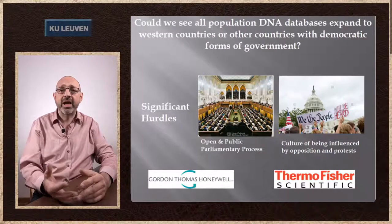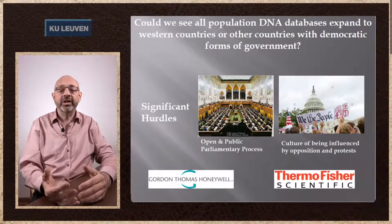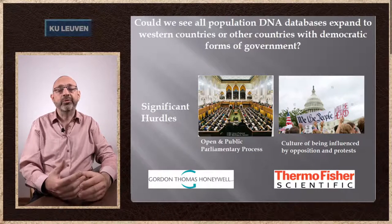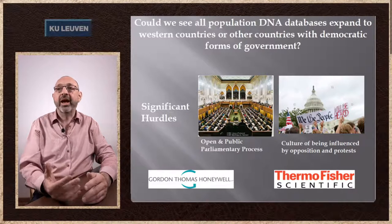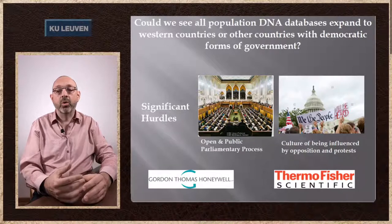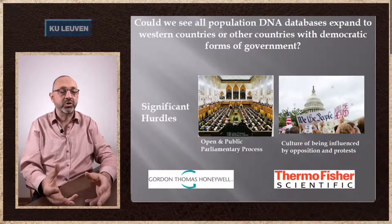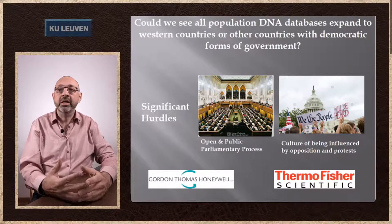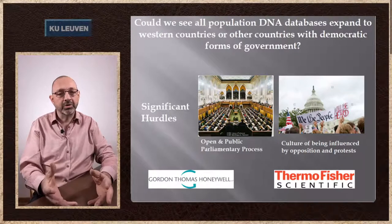And this slide, I didn't design it, it's taken over from a presentation from Gordon Thomas Honeywell, and it's actually asking what are the difficulties for having these universal DNA databases in more countries across the world. And they asked the question of whether we could see all population DNA databases expand to Western countries or other countries with democratic forms of government. And they noticed that there are some significant hurdles, such as the open and public parliamentary process or the culture of being influenced by opposition and protest, which is kind of disturbing to see that, well, democracy seems to be an obstacle in selling your products on a larger scale across the world.